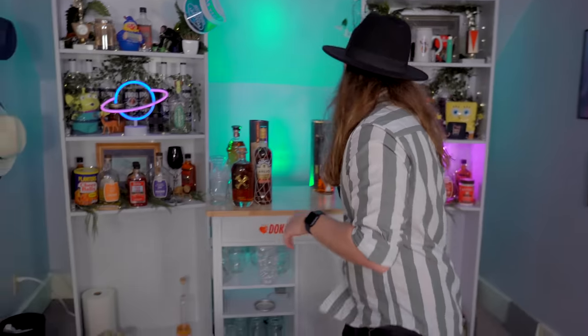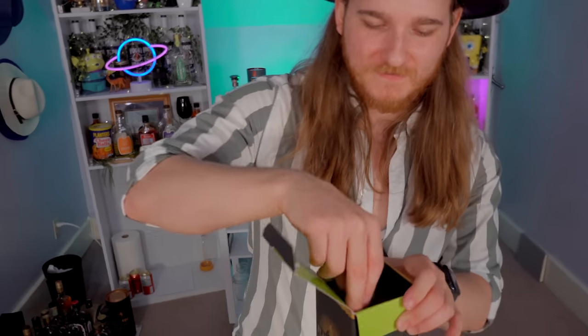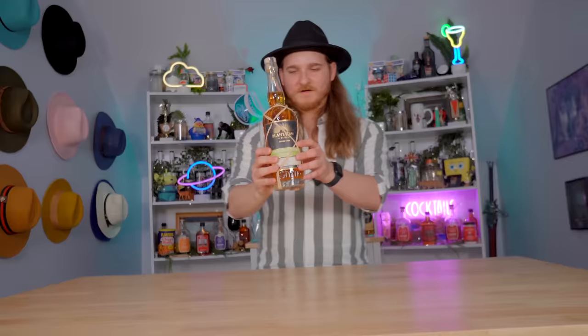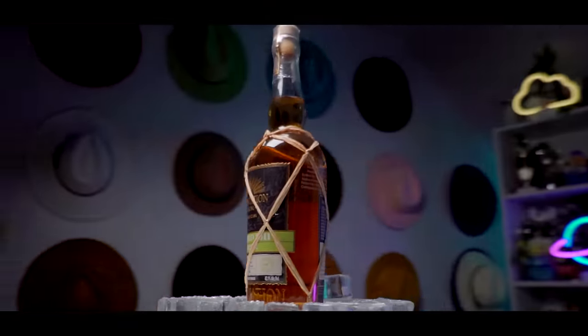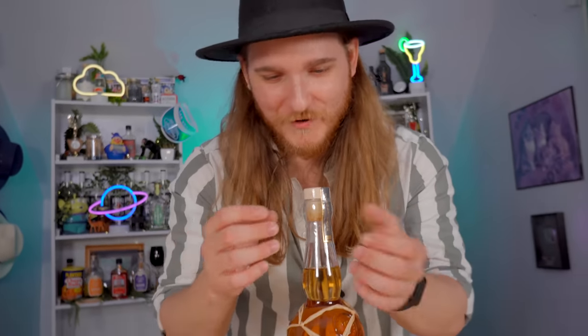Let's go with something in a box. We got Plantation Rum. This is the second most expensive on the list. The absolute greenness that's coming out of this box. Oh my God. I'll be honest with you, I don't even know how to open this. Semi-expensive, but I'm ready to smell the joys that comes with Plantation.